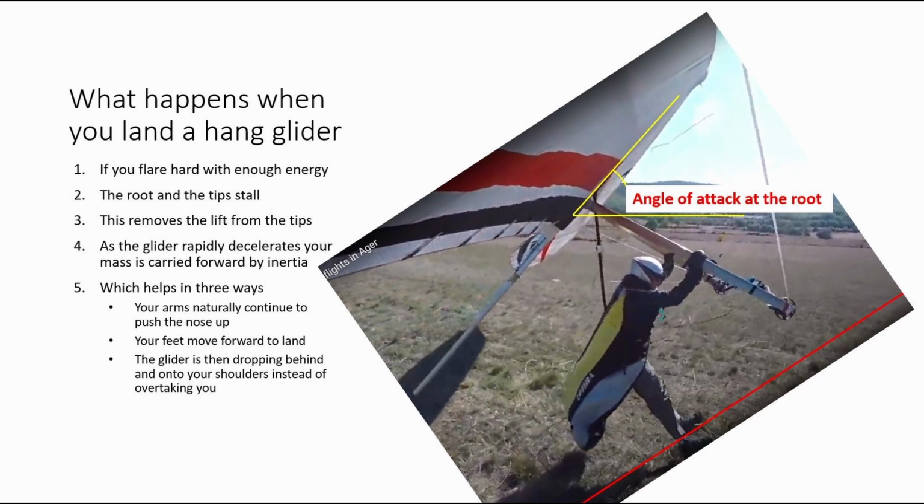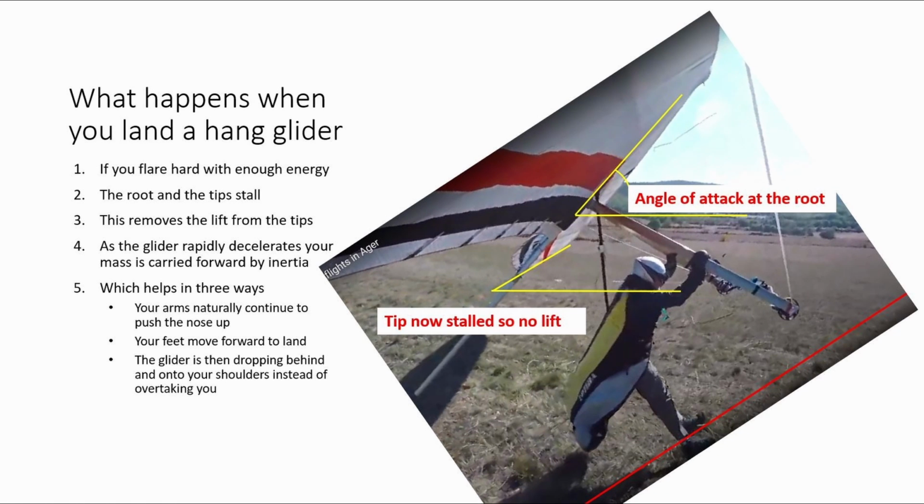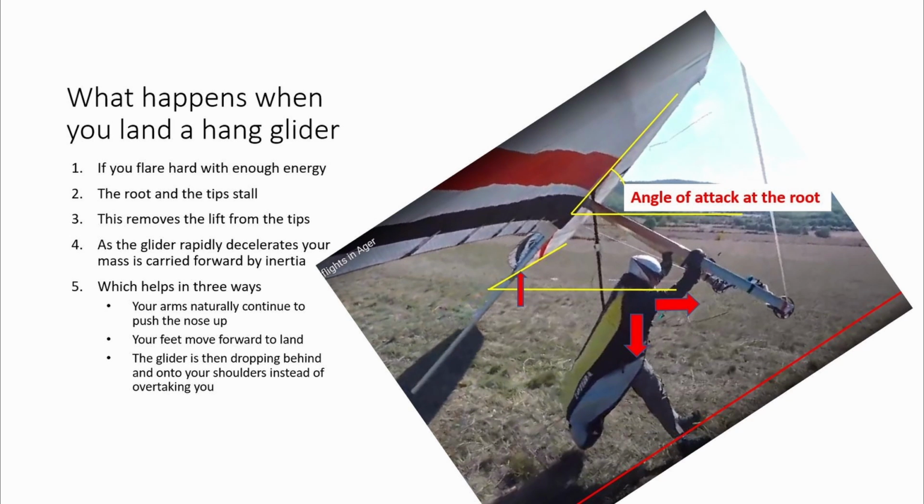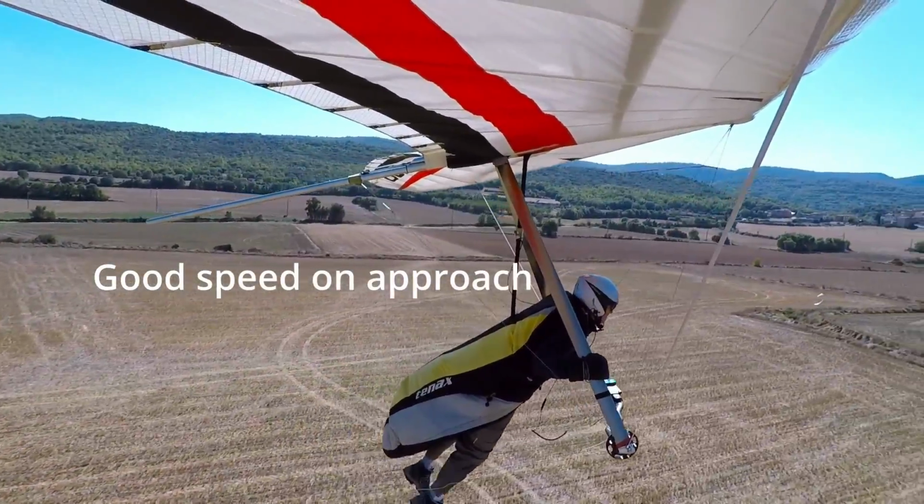At this point, the root has stalled, but the tips are now stalled as well. So that kills the lift at the tips, preventing the nose down effect, and what happens is the pilot then moves forwards because of the braking action of the glider, and it's easy to get your legs down.